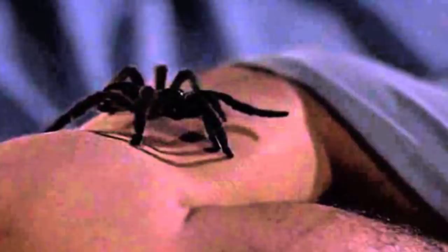He said it was the scariest stunt that he'd ever performed. Even though there was a sheet of glass there, he was petrified. It's kind of funny to know that they actually gave this tarantula a name and it was Rosy.